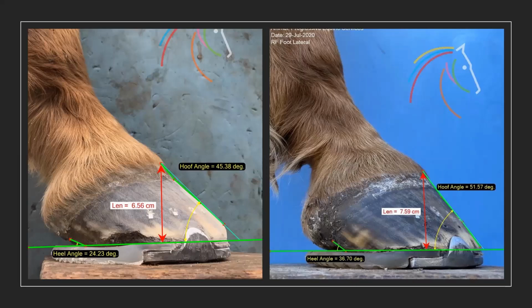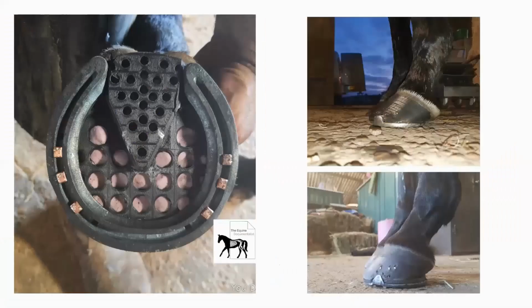But there's probably, if you're looking at front to right at the back, a bit more bend in it, so a little bit more distortion. But as that heel continues to improve, it's going to catch up with the quarter, and that'll become more straight as we go along. Yeah. So going back to this foot.